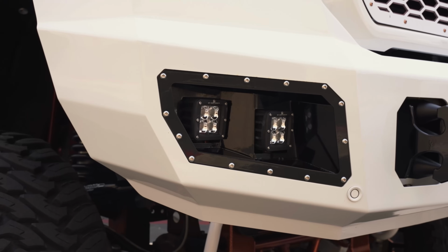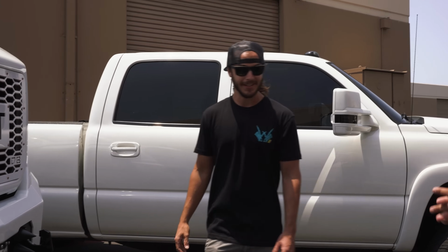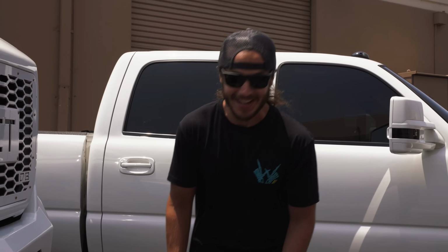I'm running C4 Off-Road pods in the front, as well as I think we got 32 rock lights underneath this thing. Holy cow. I always feel like the next one's gotta be better, the next one's gotta be better. So you can only put so many at some point, but we haven't hit the limit yet.